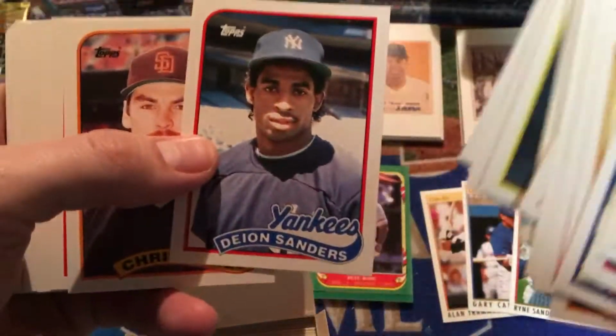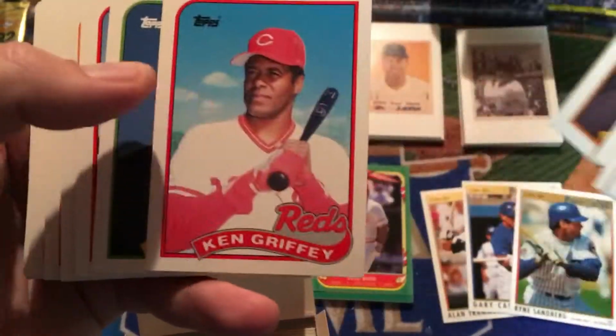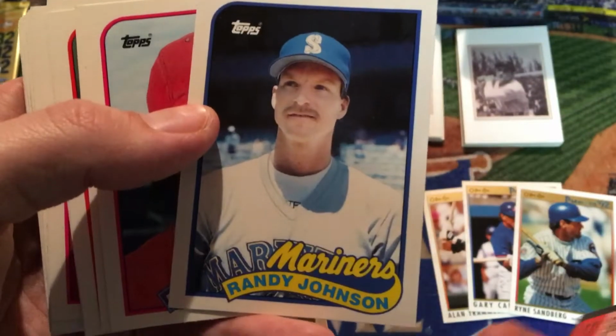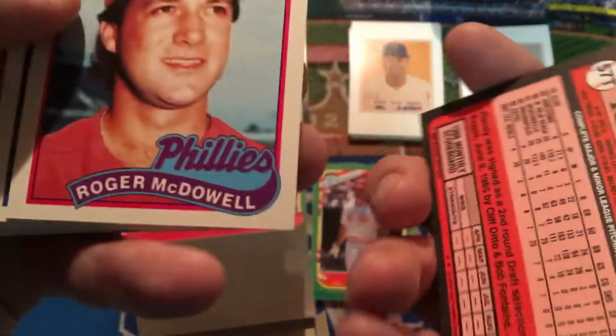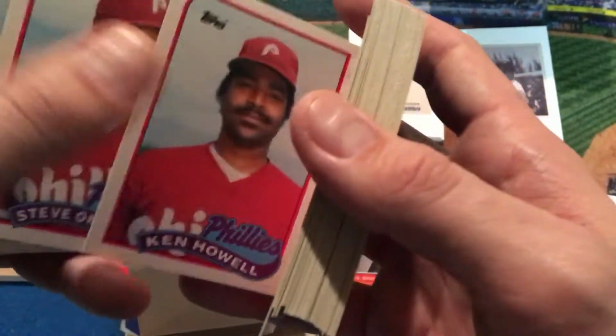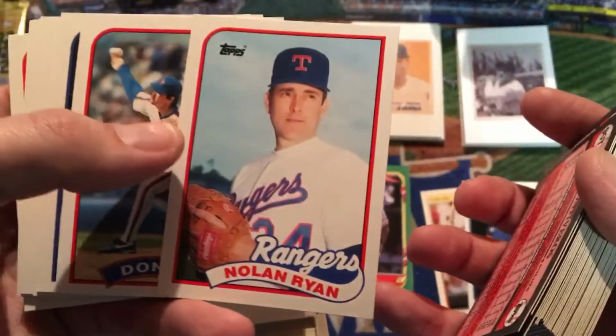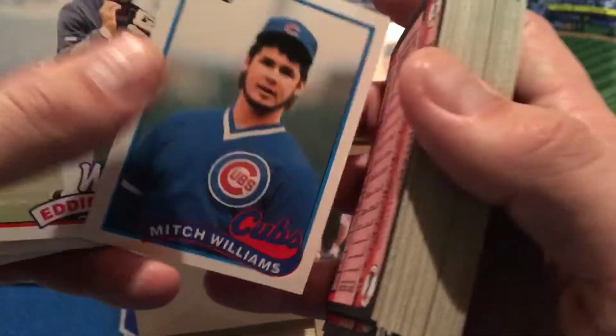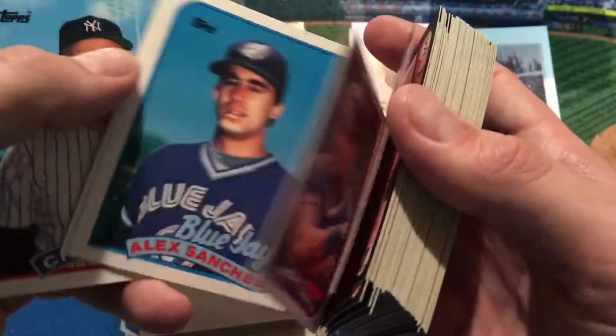There's a Deion Sanders, a young Deion Sanders. I wish I knew, there's Ken Griffey Sr., the number. I should have looked that up before I went ahead and opened it. There's the Randy Johnson that is a decently valuable card in its own right. You can see the back has that bright background to separate it from the regular Topps release of that year. There's Nolan Ryan. That card was on MLB The Show. If you play MLB The Show, you've seen that card quite a bit featured on there.